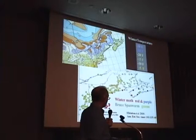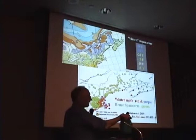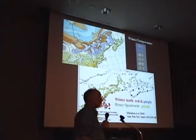We're making a big effort to match our winter moth to different populations in Europe, all based on males captured in pheromone traps. I've sent these traps worldwide, to colleagues across Europe and in Asia, to try to find out where our winter moth come from based on their DNA.